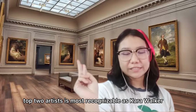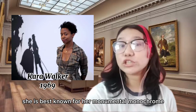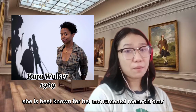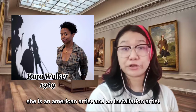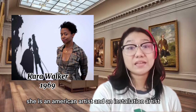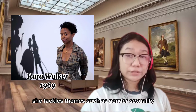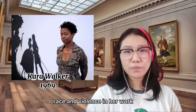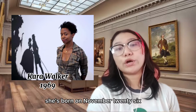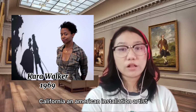Top 2 most recognizable artist is Kara Walker. She is best known for her monumental monochrome, room-size silhouettes. She is an American artist and an installation artist. She tackles themes such as gender, sexuality, race, and violence in her work. She was born on November 26, 1969, in Stockton, California.